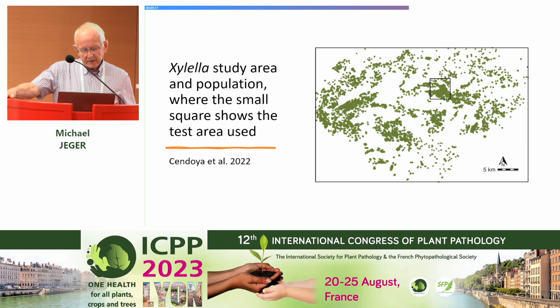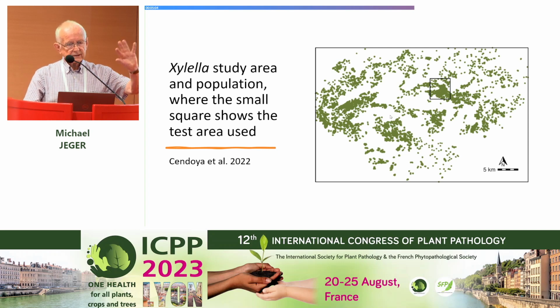Xylella first appeared in almond in Alicante in Spain, again in 2017. The whole area here is a demarcated infected area over that particular scale. A study area was used, which in itself still included 30,000 almond trees. What was looked at was how you could use a model to see what the important factors are in the spatio-temporal spread of Xylella.